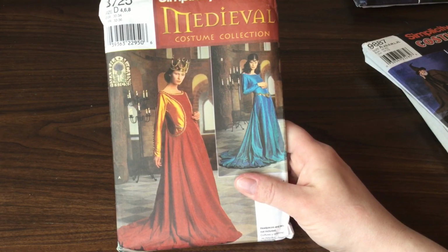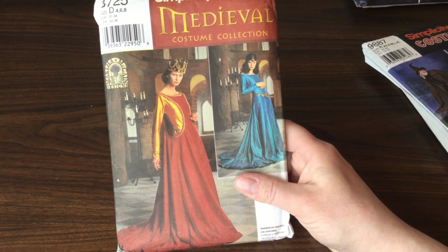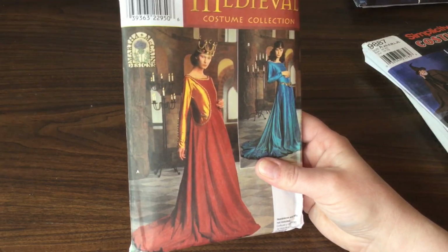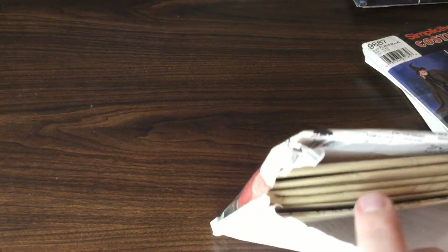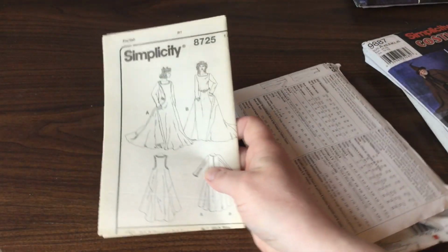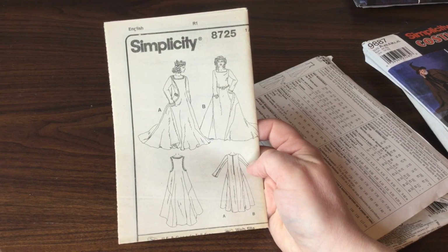And these almost look like they could be maternity dresses, but they're not. They are very exciting Renaissance Martha McCain designs for this one. This feels uncut. It is an uncut pattern. This is a 1999 pattern, Simplicity, so that gives you an idea of what we have here.